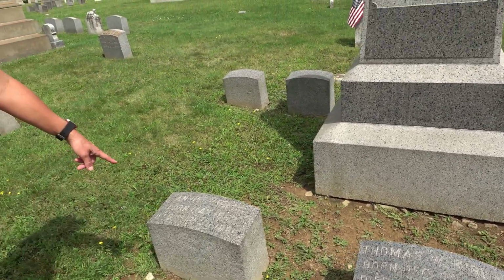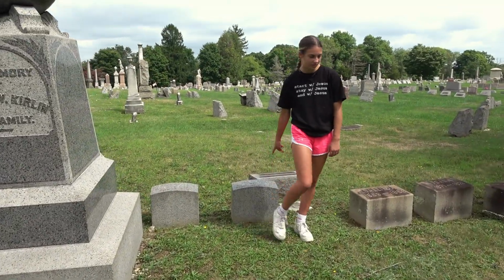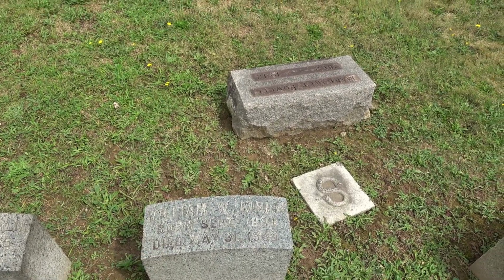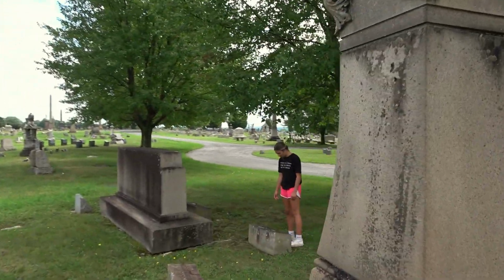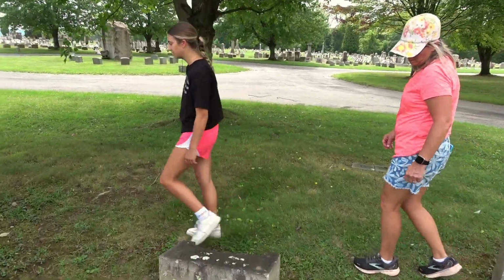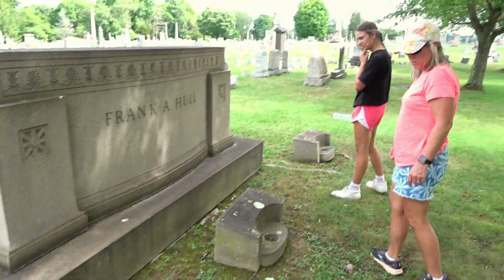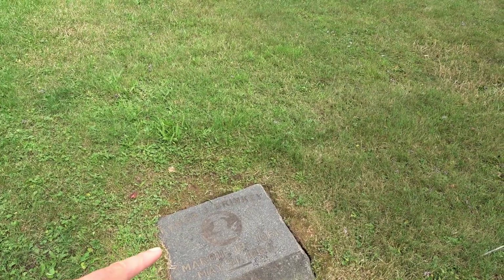This one died May 31st, so probably as a result of the flood. William, and that's another one up there too. Wow. May 31st, 1889. Here's another one. Goodness. Jackson Ripple, 1889. We don't know which day though. Yeah, they found another one, Elmer Brinkley, May 31st, 1889.